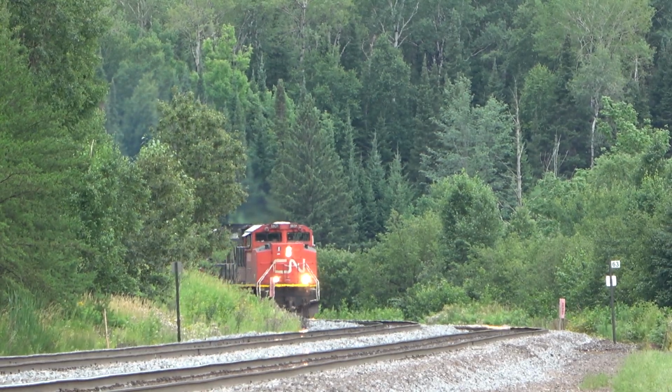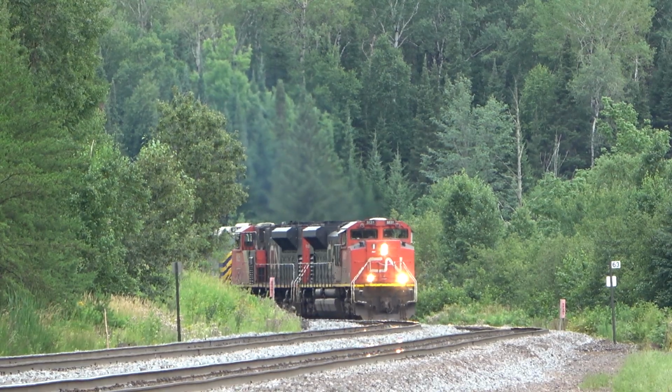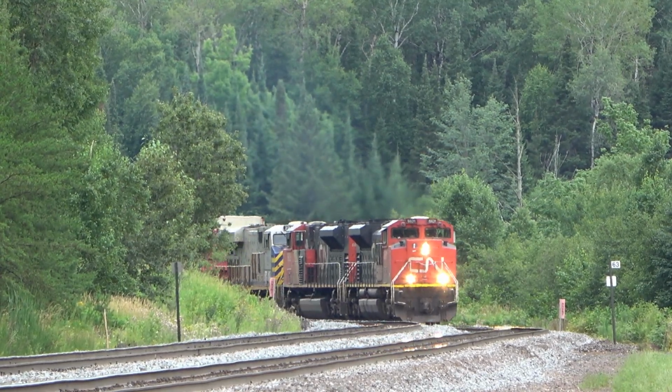Next up was a northbound manifest with a nice lash-up, two SD70M-2s leading a former City Rail ES44AC.